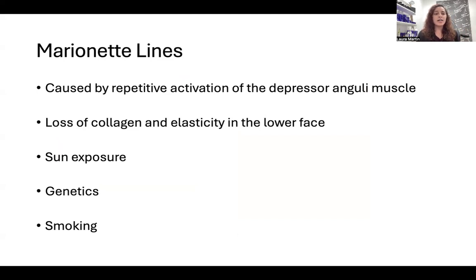So what is the process of getting these marionette lines? Some of it is genetics, but also it's a loss of collagen elasticity of the lower face. So we do see this happening as we age. We get that downturned face, which we didn't used to have when we were younger. Sun exposure can affect this, and also smoking as well.